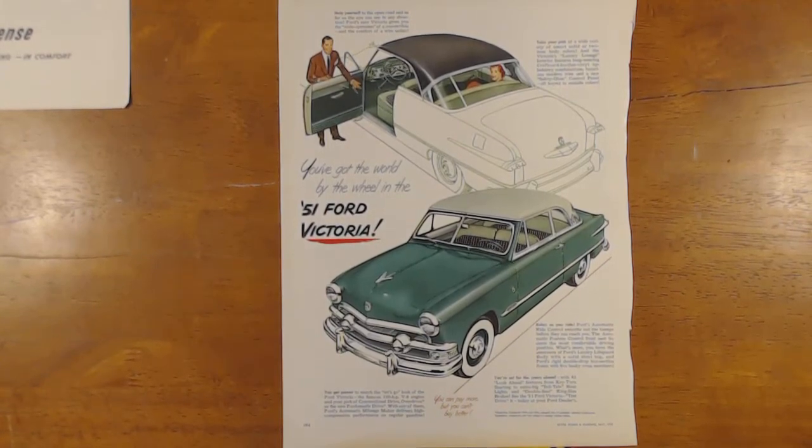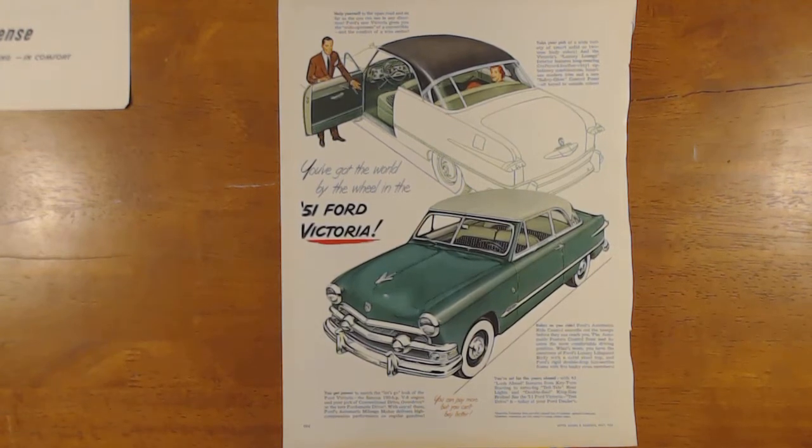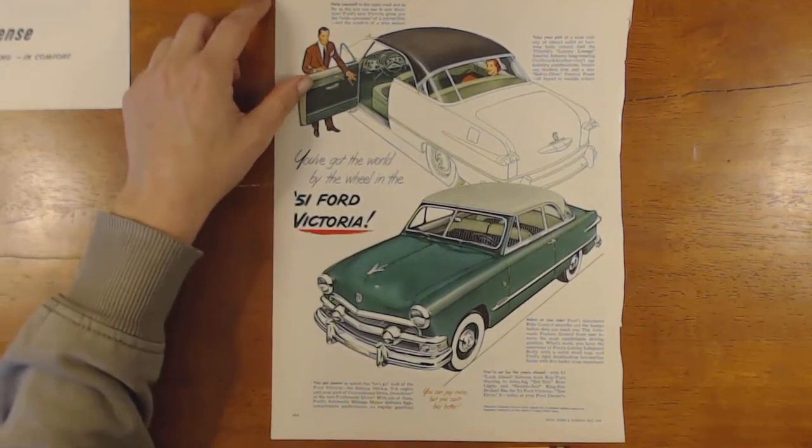Ford Victoria. Mercury had a vehicle called the Crown Victoria. In fact, it still does. They're mainly police cars now, I suppose, but this is the Victoria. Again, we have the Ford Victoria, the famous 100 horsepower V8 engine, and your pick of conventional drive, overdrive, or the new Ford-O-Matic drive. With any of them, Ford's automatic mileage maker delivers high compression performance on regular gasoline. Well, all right. I have to admit again, nice looking car.